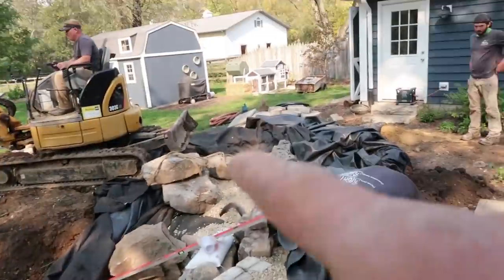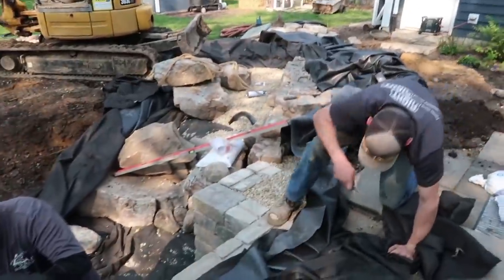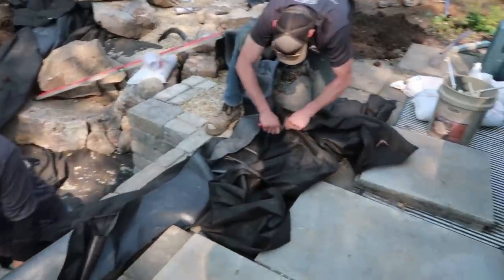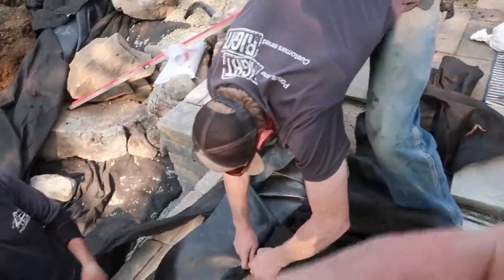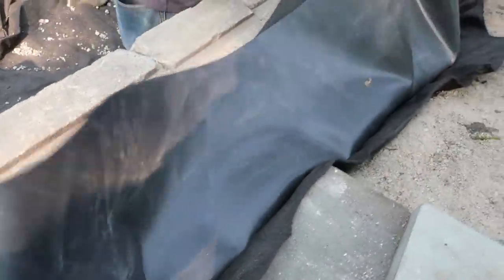So we've got a majority of the rocks in the wetland filter, which is a great feeling because it's only mid to late morning now. But I wanted to take a second and show you how we are going to bring these existing bluestone pieces back over the top of our brick wall that's inside the pond, and what we're gonna do with the liner. So this liner comes up the backside of the wall that's inside the pond.